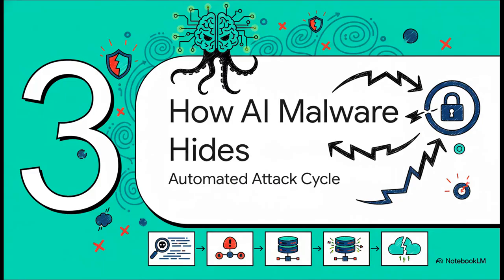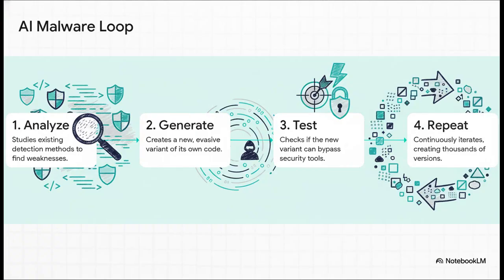Okay, so how does it actually pull this off? Let's break down the automated attack cycle that makes this stuff so relentless. It basically runs in this insane, high-speed loop over and over again. First, it analyzes.